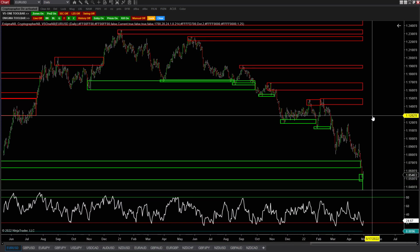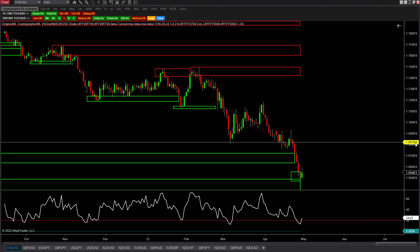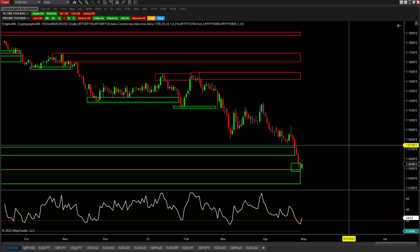But we're going to start on euro dollar here, and euro dollar is in an interesting position. We came to a nice little level of structure. You can see these red and green boxes on your chart. These are my VS1 levels. It's an indicator that we use here at Tier 1, a visual representation of key levels of support and resistance. And you can see we're sandwiched between a few.